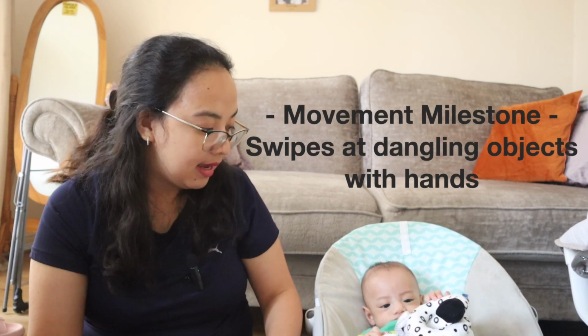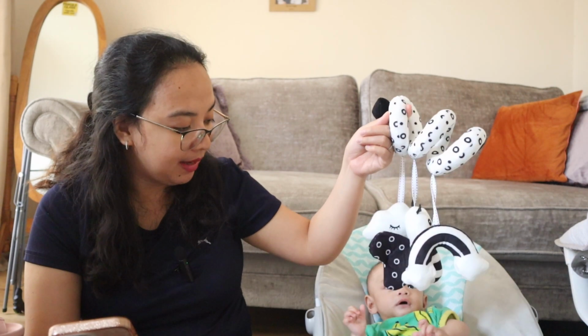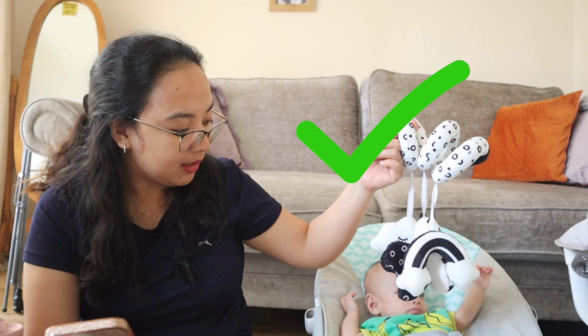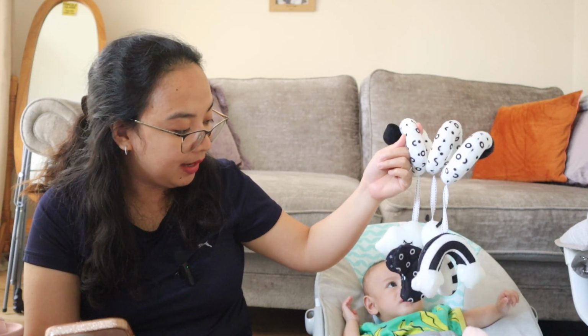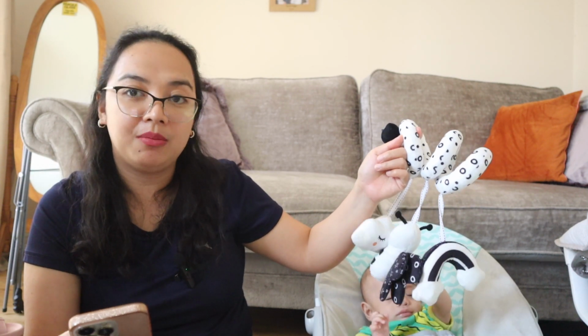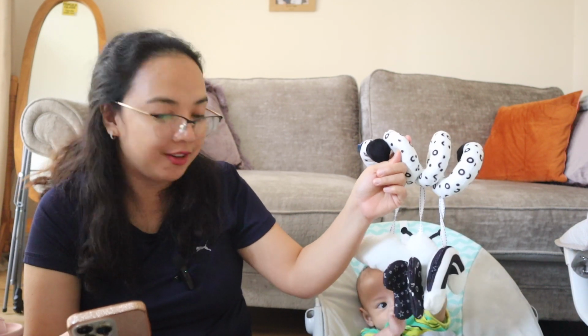Swipes at dangling objects with hands. Yes, he does. For example, this black and white toy, if we hang it, he will swipe his hand on it. And I've seen him do it also for his other toys. So his attention is on the object, on the toy, and he's trying to grab it. So you can see that one.